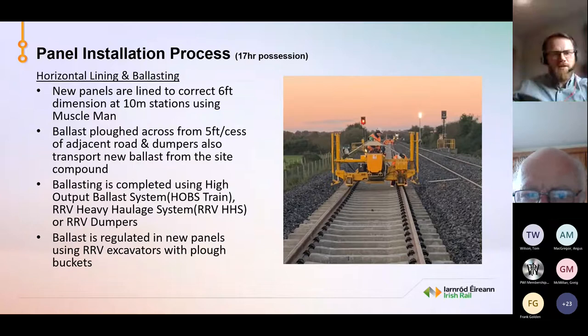Then to continue on, once all our panels are in, we do horizontal lining and ballasting. Our new panels are lined to the correct 6 foot dimension at 10 meter stations on straights and 5 meter stations on curves, using what we call the muscle man. The ballast is ploughed across from the 5 foot of the adjacent road, and as soon as possible we have dumpers transporting ballast from the compound to the site.